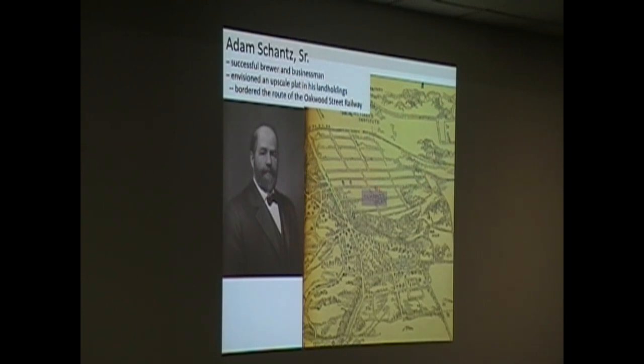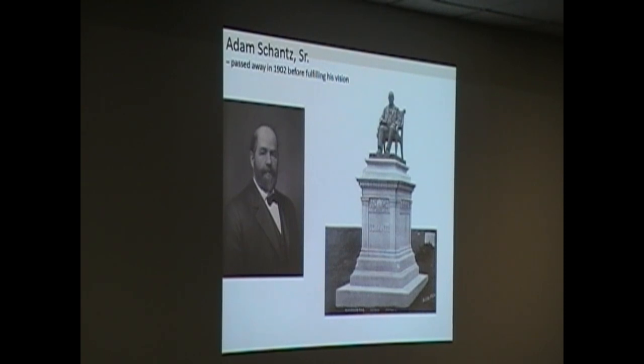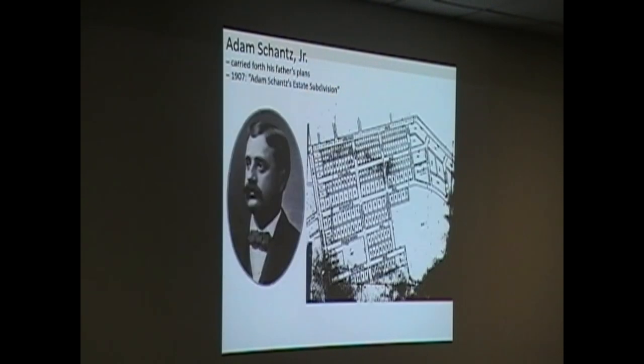So he envisioned a plat there. He passed away in 1902 before he could fulfill his vision. His monument marker is one of the more conspicuous ones there near the main entrance to Woodland Cemetery. But his son Adam Jr. carried forth his father's plans and in 1907 developed the Adam Schatz's Estate Subdivision.